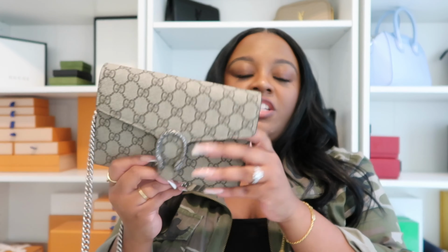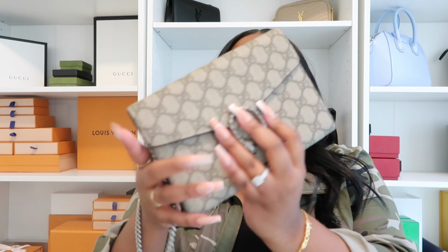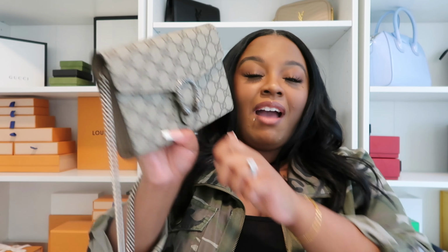So y'all, gorgeous, gorgeous bag. Let me go ahead and pull the chain out. They now have several different versions of this handbag. It's not the GG Supreme print; they have other kinds of prints now, but you still get this detail on the handle. One thing I don't like about this bag, y'all, is that it is not a magnetic closure. You have to close that yourself. I don't know if that's changed about this handbag. If not, that's something I would say is a little bit of a con for the handbag.